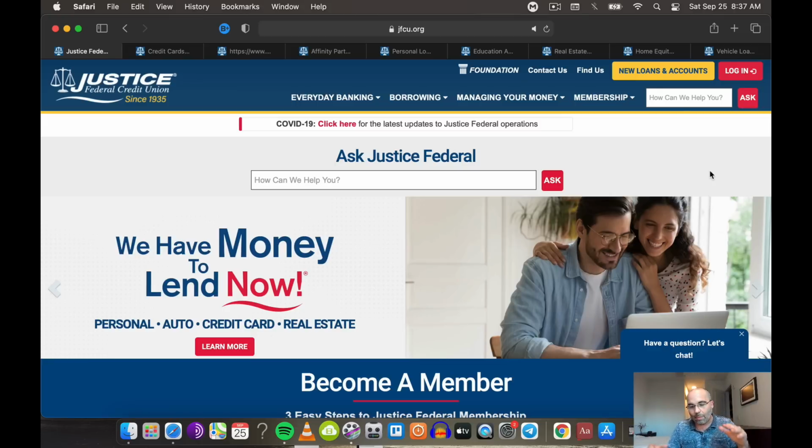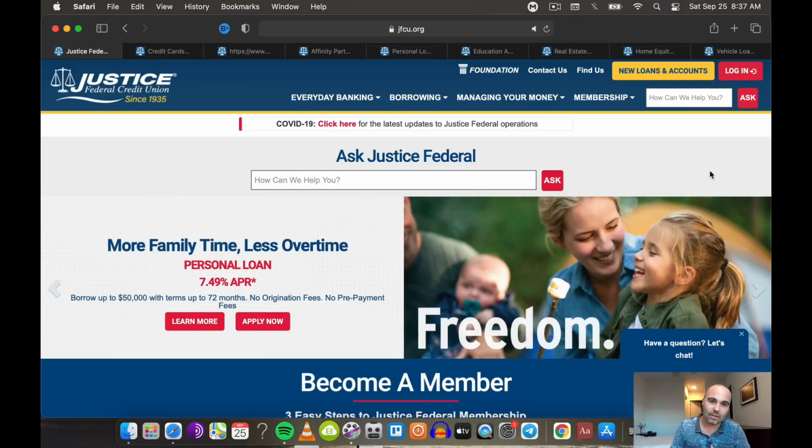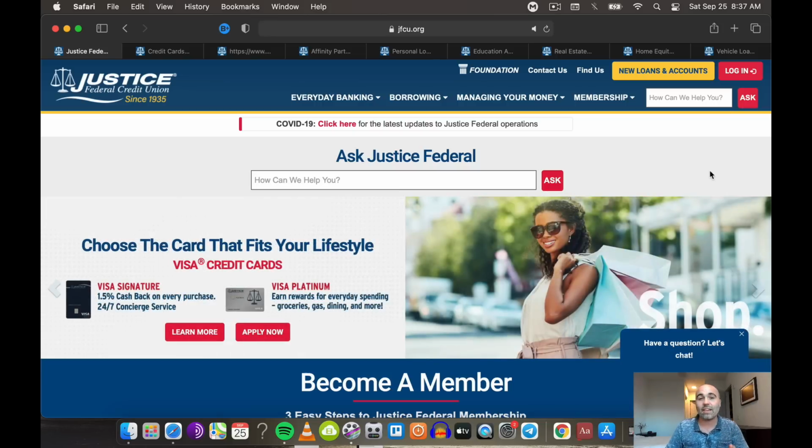Now, I'm going to tell you an amazing gem right now that most people won't tell you. You can fund this credit union up to $2,500 on a credit card. So you can literally liquidate any credit card that you want to liquidate and put $2,500 off of that card and fund Justice Federal Credit Union. Yes, you can. And that is going to be an amazing thing for a couple reasons. Number one, you're going to be able to pull cash off that credit card for Christmas or whatever you want.